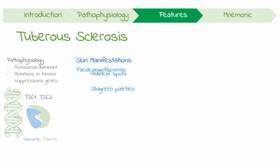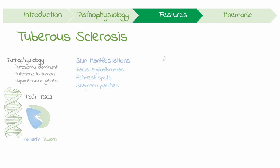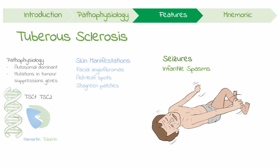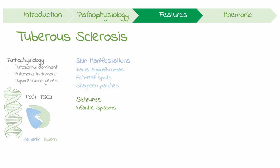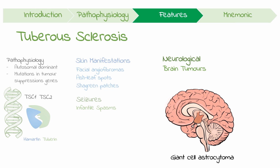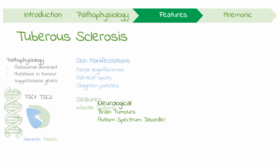The most common presenting symptom of this disorder, recurrent seizures, occurs in about 90% of patients. This usually manifests in childhood in the form of infantile spasms. Other neurological complications are also really common. Brain tumors, particularly giant cell astrocytomas, can cause obstruction of the cerebrospinal fluid pathway. Moreover, autism spectrum disorder is seen in about 25% of patients with tuberous sclerosis.